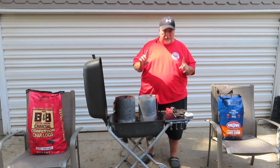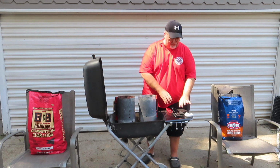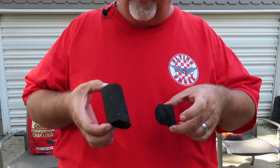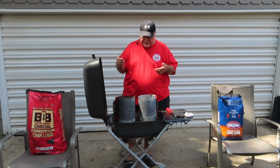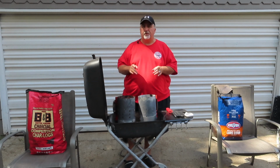Okay, I'm gonna walk around here. I'll edit it out so it looks cool. I'll show you what we're looking at. These are the two charcoals we're comparing. These are the B&B Char-Logs. They're logs, and these are Kingsford long burning. I'm not gonna show you, but it's the standard for every video. Go back and watch more videos. You should do that anyway.